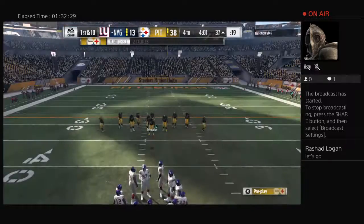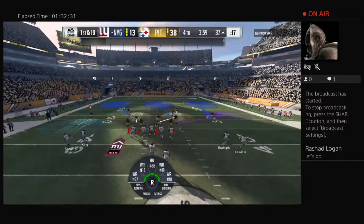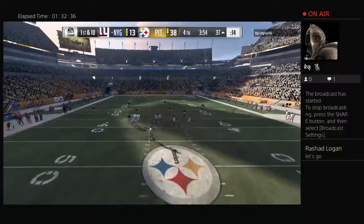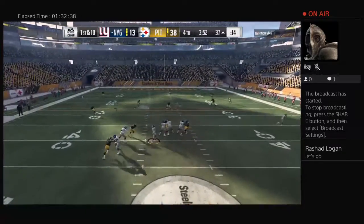We always talk about having to read defenses and how complicated that is. Well, this was an excellent read. Read the pressure and got rid of the football before it even got to him for a nice game.